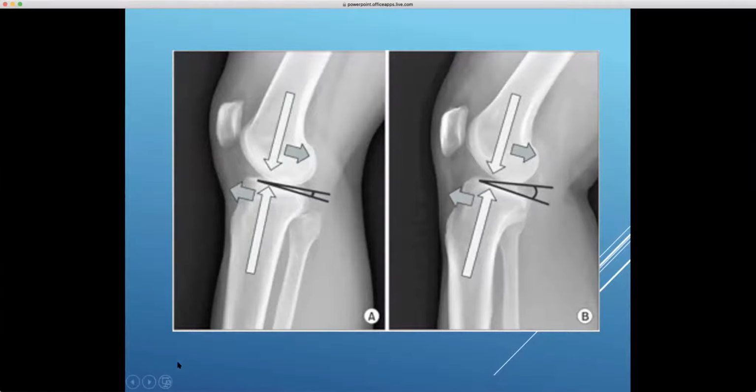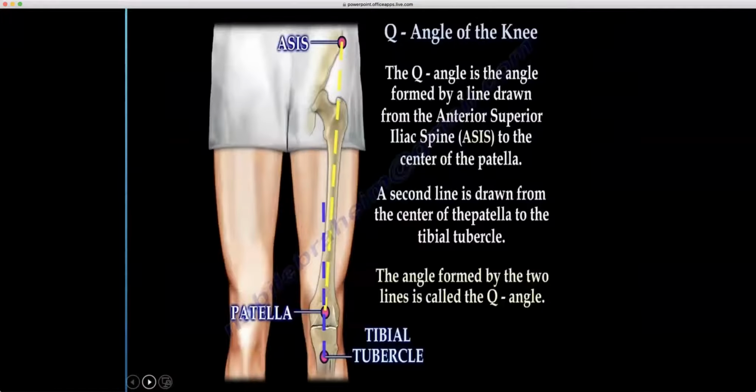So this is something that's been fairly new the last two or three years, looking at the significance of that posterior tibial slope. Orthopedic surgeons actually kind of stole this concept from veterinary surgeons who, when they treat dogs with ACL tears, one of the common procedures is to address the tibial slope abnormality in the dog. So you'll be hearing and seeing more about that.